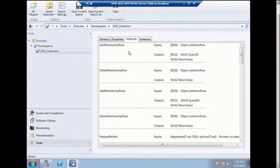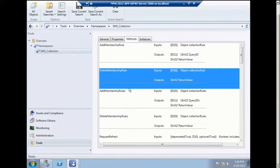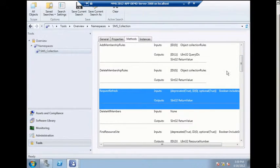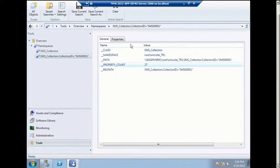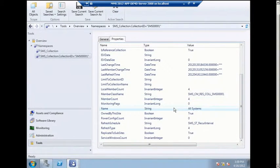Now, as soon as Shaq showed me this, I started right-clicking, trying to figure out how to run some of these methods. You can't do it yet, but I think we should try to look at future versions and be able to do that. But anyway, you can at least see the different methods available for collections. And I can look at instances, and I can select this first instance. I can look at the properties. I think this is the all systems collection.